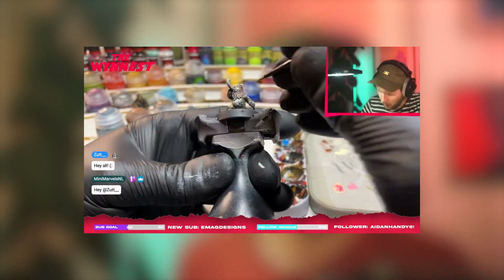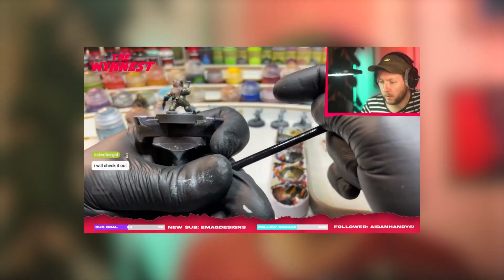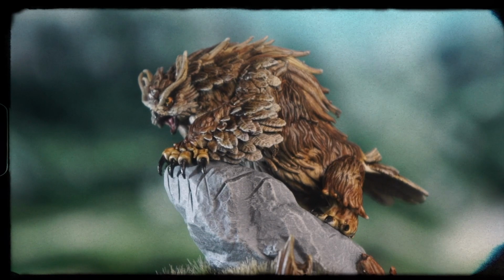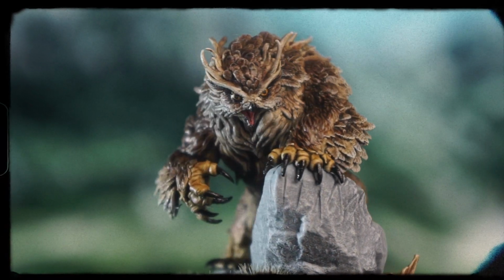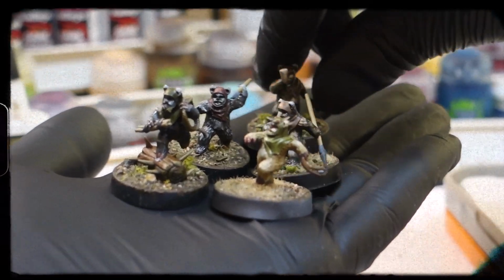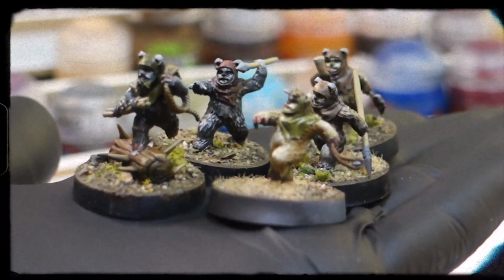I usually tend to go for the contrast paints first, and if I want to touch up the models and give them a little something extra, I will get back to them at a later moment. A while ago I painted up this owlbear miniature, so I have the fur recipe pretty much locked down. With a bit of variation in the colors, most of the Ewoks started to look unique.